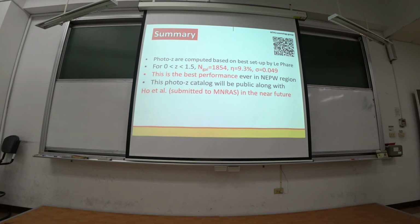Any other questions? Second, how even is the depth across the field? Because you combine many different sources of photometry here, from different pointings of different instruments, so I imagine you have quite some variation in depth, chip gaps and all this kind of thing. Does that impact the photo-z estimation? Some galaxies may be detected in one region in one band, but not detected in another region in another band.